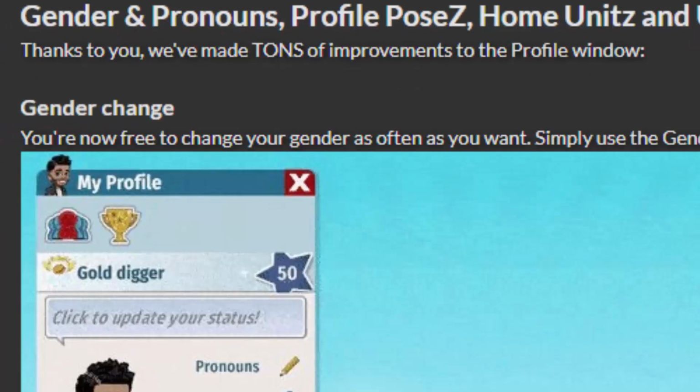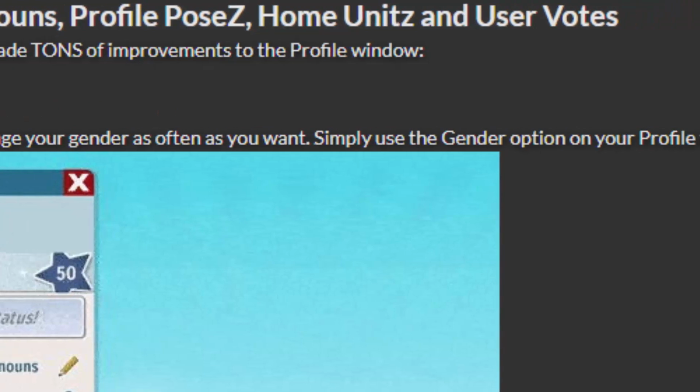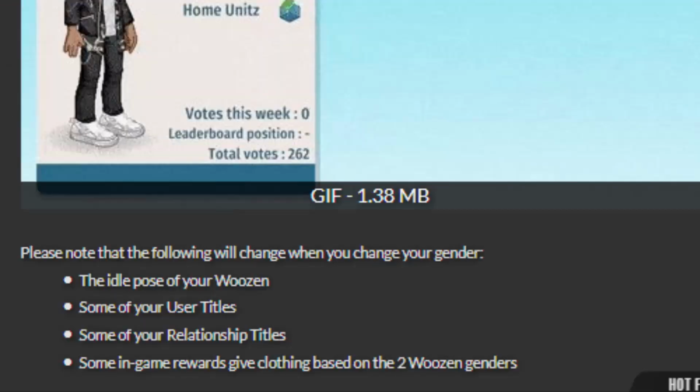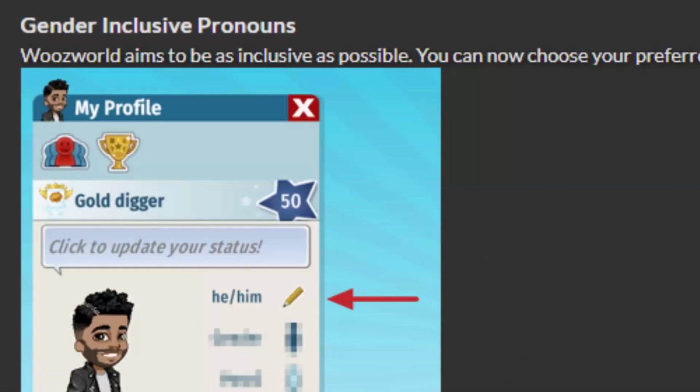Thanks to you, we've made tons of improvements to the profile window. You're now free to change your gender as often as you want. Simply use the gender option on your profile to switch between both options. Please note that the following will change when you change your gender: the idle pose of your Woozen, some of your user titles, some of your relationship titles, some in-game rewards giving clothing based on the two Woozen genders.